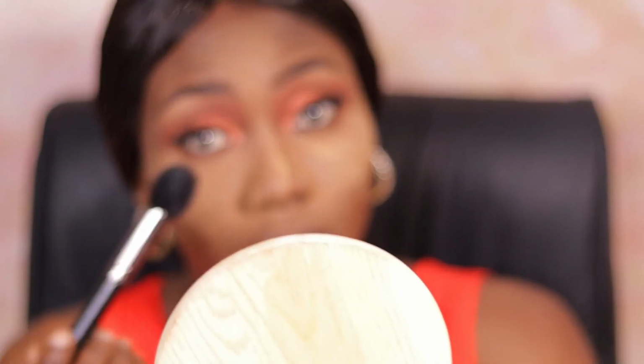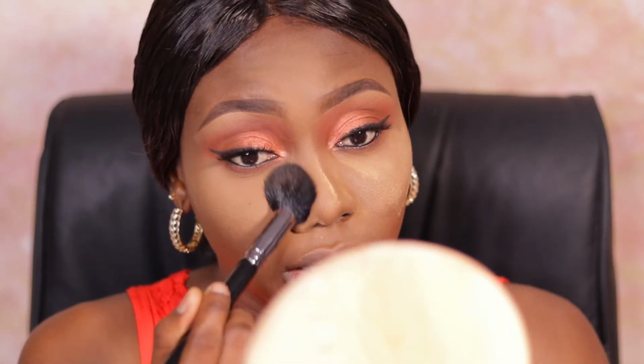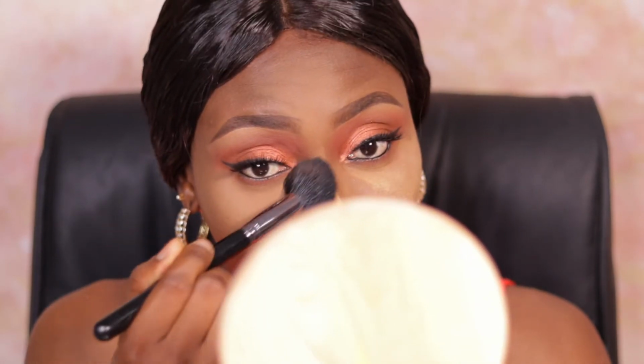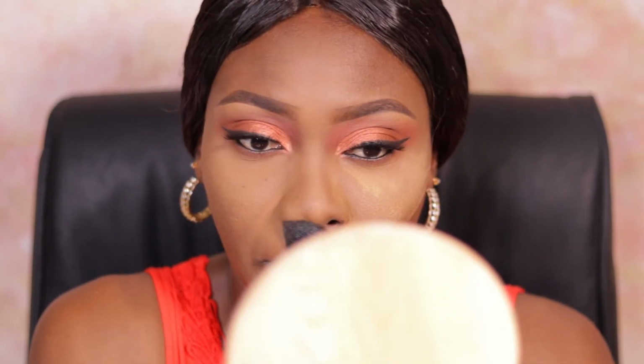Now I'm going to dust off this bake from underneath my eye. You know, I did my eye look and there was a little bit of fallout, so I'm just going to go with a sweeping motion first. I swept about 3 times out, just sweep and then you press in. This is the best method I have discovered. It helps your powder set your concealer better.